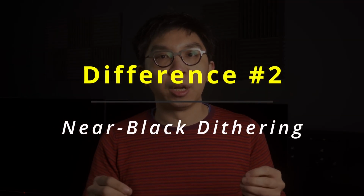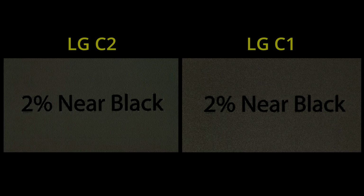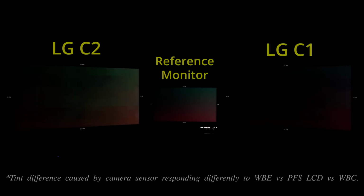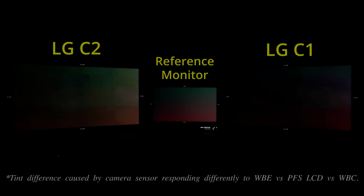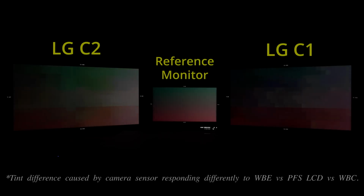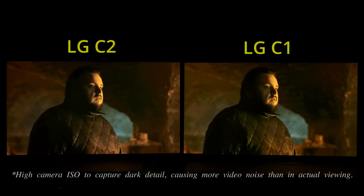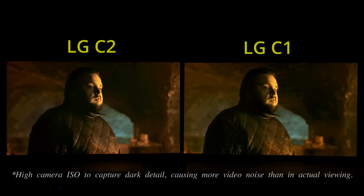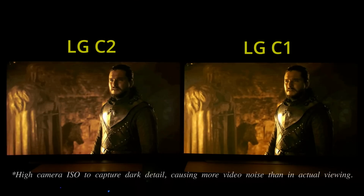For starters, the C2 didn't require as much dithering near black as the C1 to maintain decent gradation, resulting in cleaner above black presentation without significant chrominance overshoot or flashing artifacts. Not only on this moving quantization test pattern developed by Stacey Spears of Spears and Munsil fame, but also in bit-starved broadcast material, such as this heavily compressed scene from the final season of Game of Thrones.